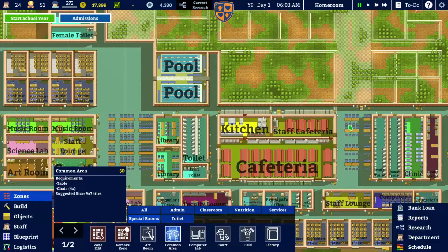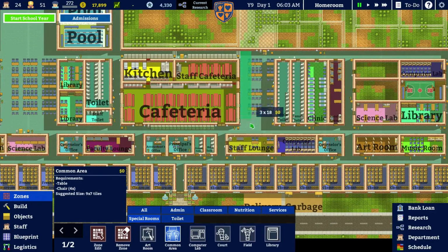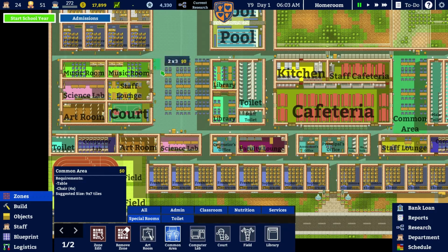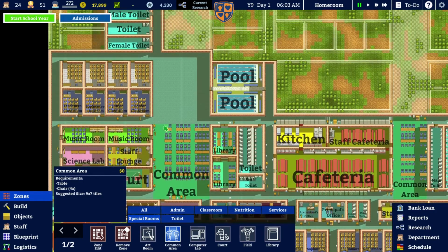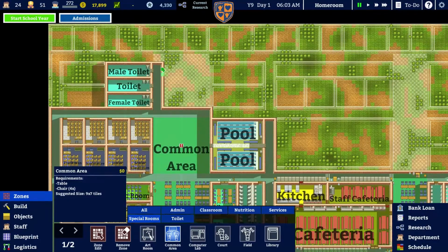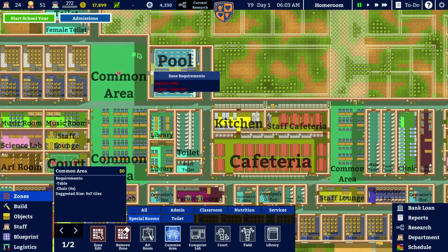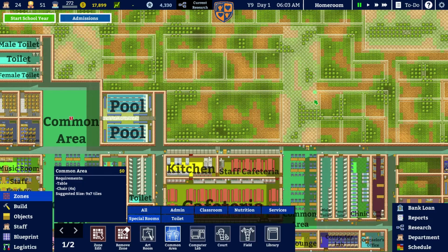And then we're going to get a common area just here, because this makes perfect sense. We'll just run that to there. That's one common area. And then we're going to have another common area just here. And then we're going to put another one kind of going up to here. And I think that's going to be a separate one as well. And that's going to be a separate one. And that one's going to be a separate one. So we will have 6 common areas, which I think should be plenty.